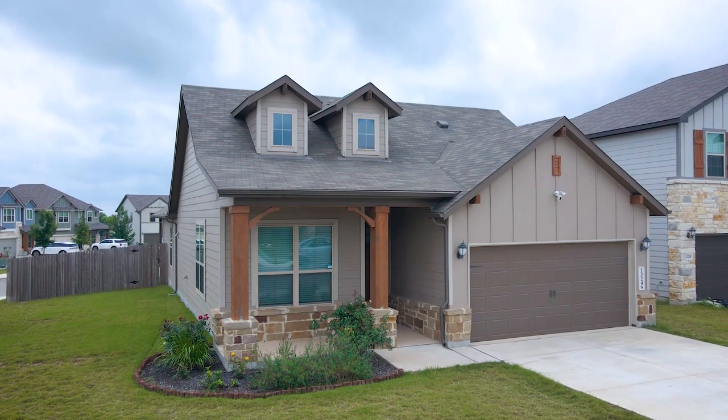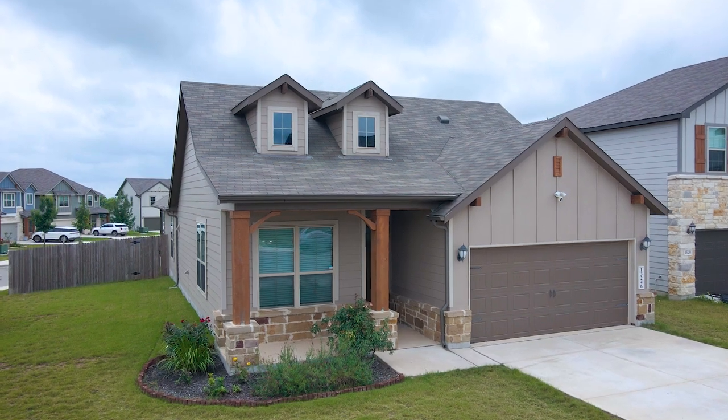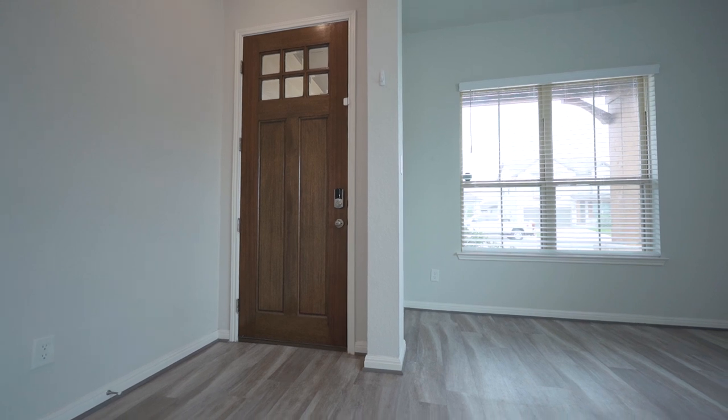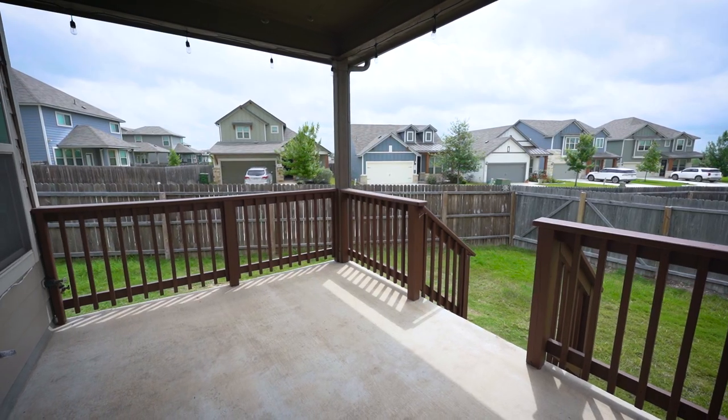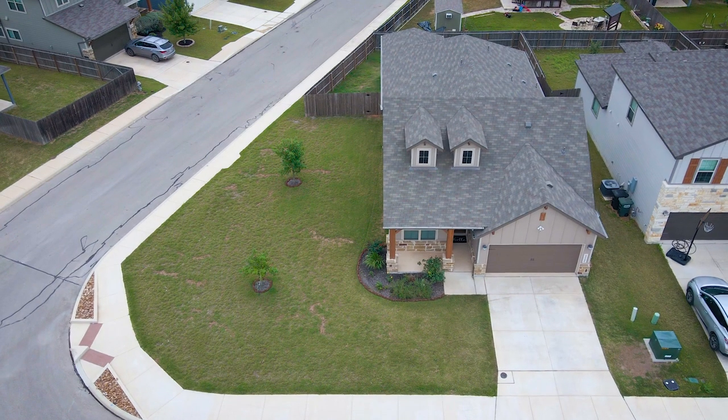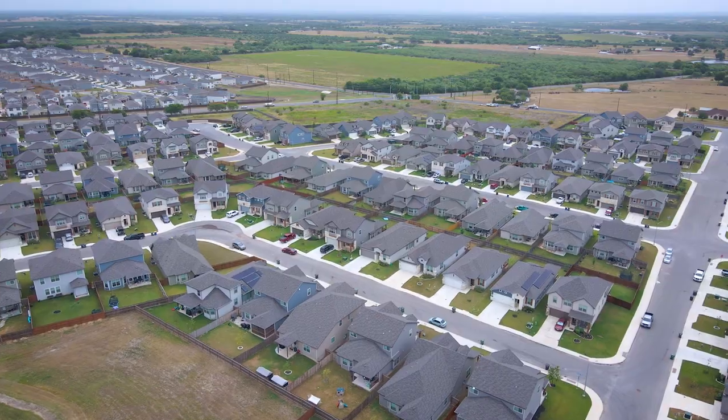This home also features gutters, built-in wall pest control, it's pre-plumbed for water softener, 2-inch faux wood blinds throughout, Ring security system, video doorbell, and cameras on all sides of the home, including a keyless entry.